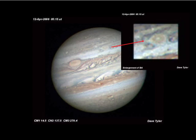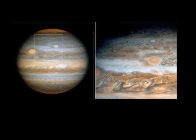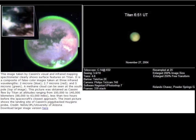We don't know exactly what's going to happen, but around July 7th, it's going to interact with the Great Red Spot, and we'll see what happens. It's probably kind of neat. There's the Hubble Space Telescope, which is a whole lot better than Dave's. And again, it shows a nice detail inside that Oval BA. So this is something we can all watch. And again, with the webcams and the new technology, no problem. This was a controversial image taken by Rolando Chavez. He was here at this meeting last year at the NEAC.